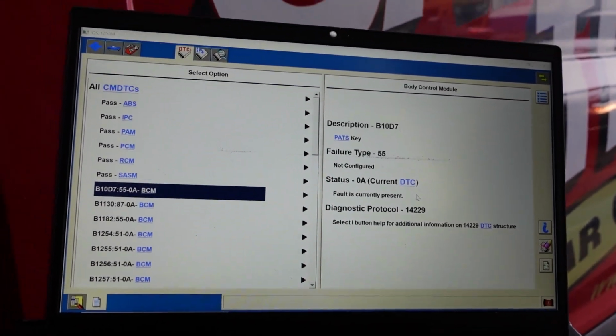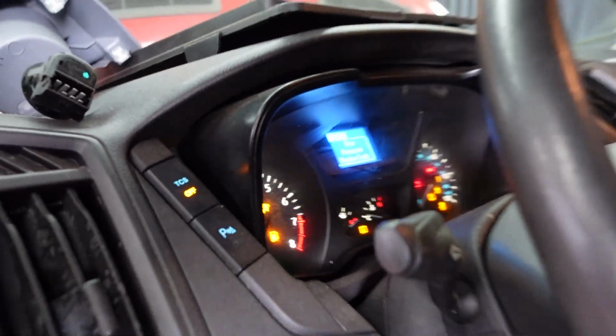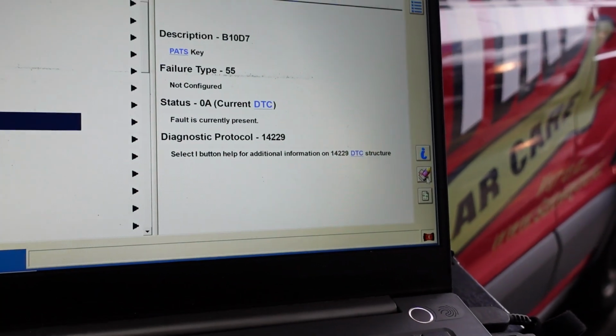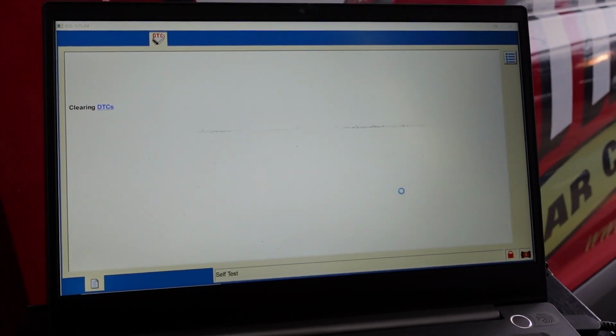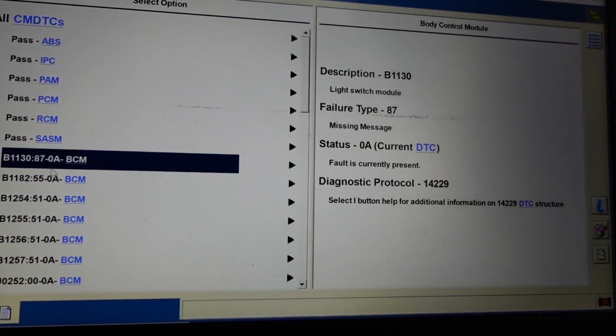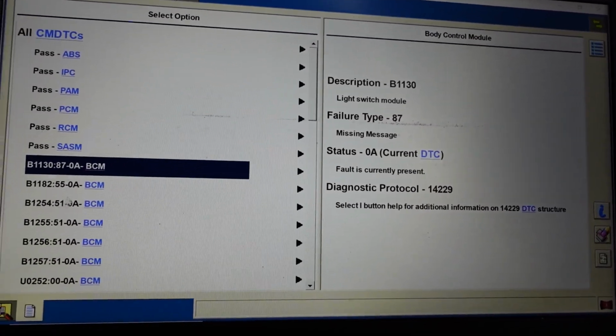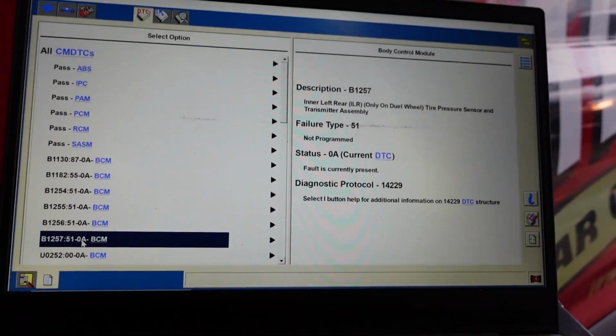So now let me go ahead and turn the key on and make sure we still got ourselves a runner. Still runs. Go ahead and try and clear this code. See if this all goes away. Lots of stuff going on here. I think we got rid of that one code. Yep, we got a light switch module code, which is okay. Tire pressure monitoring, we got that stuff going on.